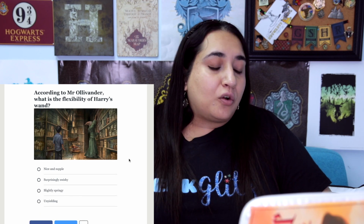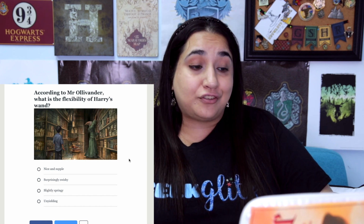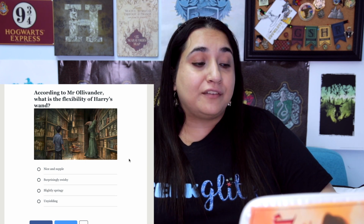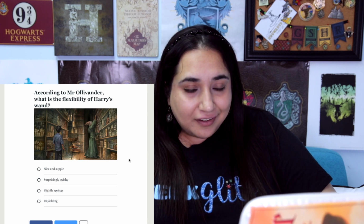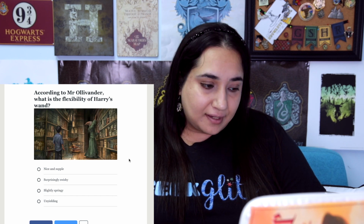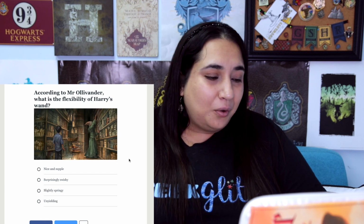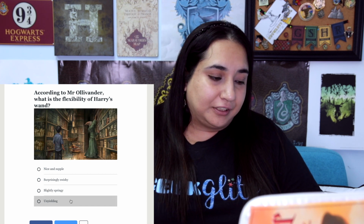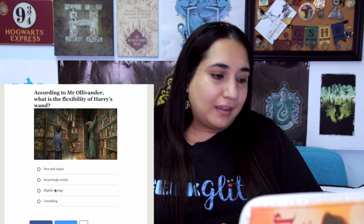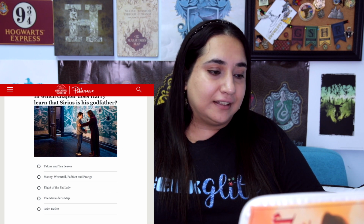All right, next question. According to Mr. Ollivander, what is the flexibility of Harry's wand? I have no idea, and I should remember this because I've been reading Philosopher's Stone and I just read the chapter where he gets his wand. The choices are nice and supple, surprisingly swishy, slightly springy, and unyielding. I don't know. Okay, I'm just going to take a chance. I'm going to go with slightly springy. And yeah, I was incorrect. So the correct answer was nice and supple. Okay. I need to pay attention more when I read for all these little details.